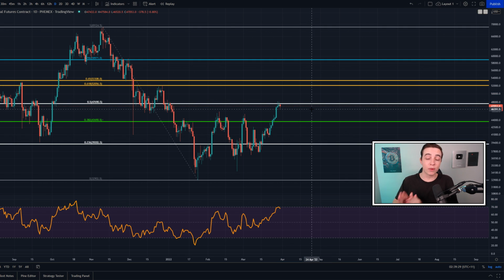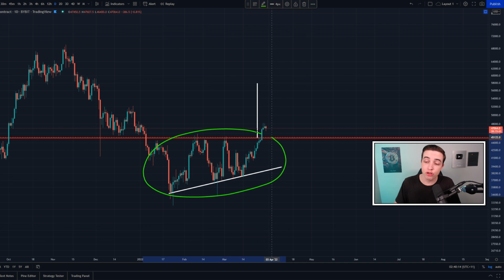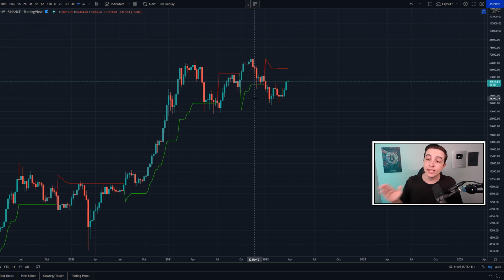And in that scenario, once again, we have 48,000 to pay attention to, and our next important point of resistance would be coming in at around $52,000 to $53,000 per Bitcoin. But if you're looking at the technical price target for the breakout out of this ascending triangle pattern, that price target is coming in at around 58,000. And what is very interesting about that price target is something that we can see on the weekly Bitcoin chart.